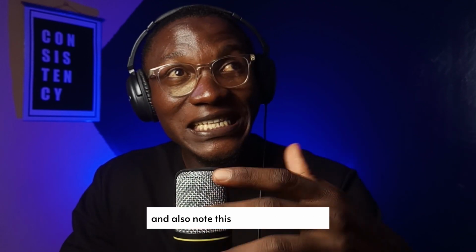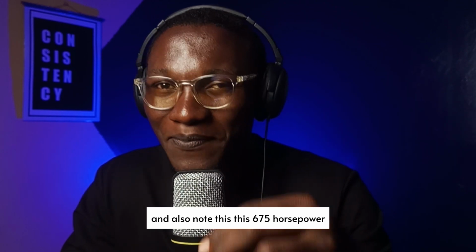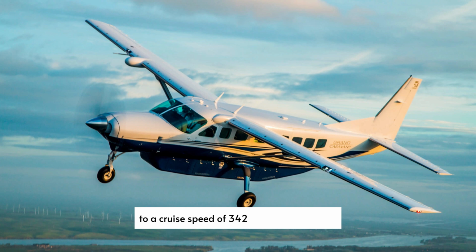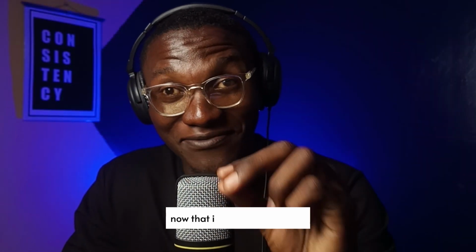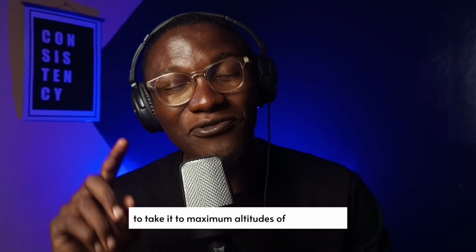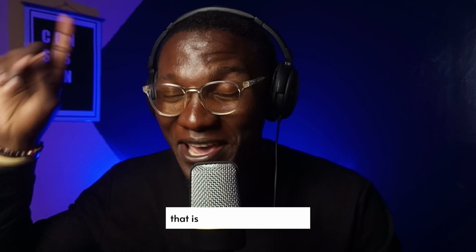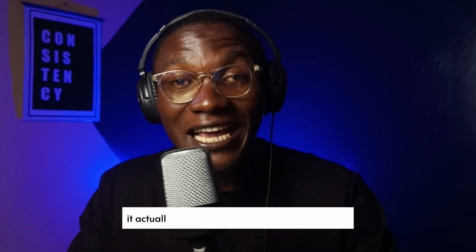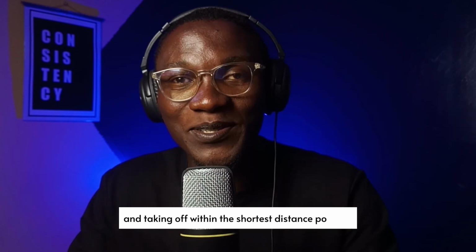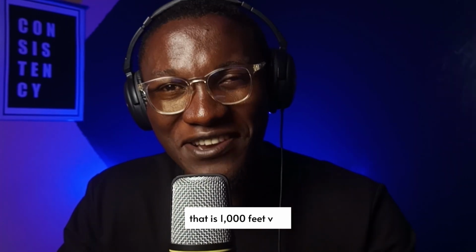And also note this 675 horsepower, the power that this engine is able to generate, is able to propel this aircraft to a cruise speed of 342 kilometers per hour. Now that is very fast, my friend, and it's very much capable of taking it to maximum altitudes of 25,000 feet. That is way up. And guess what? This same engine, with the horsepower it has, is capable of landing this aircraft and taking off within the shortest distance possible. That is 1,000 feet. Very, very short distances. You get what I mean?